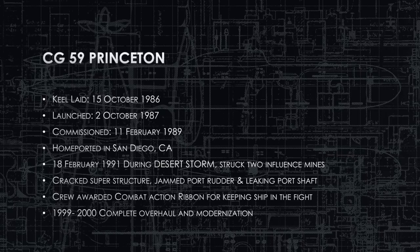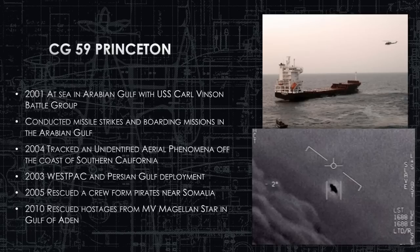From 1999 to 2000, she does a complete overhaul and modernization. That's right in the window to be getting Smart Ship as well. So we can assume that she got that at that time. In 2001, at sea in the Arabian Gulf with the USS Carl Vinson Battle Group, she conducts missile strikes and boarding missions in the Arabian Gulf.